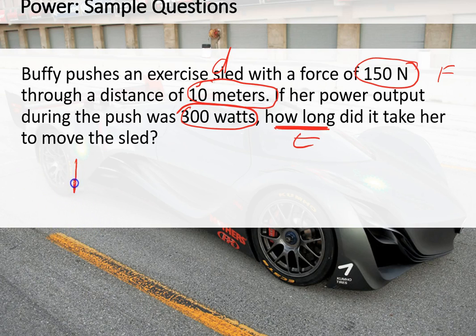So let's just start playing around with the power relationship. Power is the rate at which we do work. Work divided by time. We can rearrange that algebraically. Just multiply both sides by time and we get P times t equals W. We're also going to divide both sides by P. So the time it took her is going to be the amount of work she did divided by the power, which is the rate at which she does work.